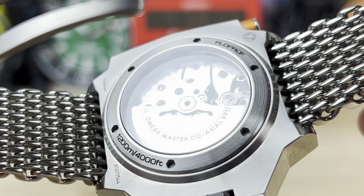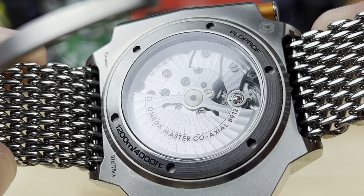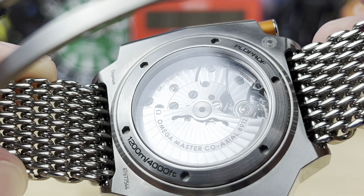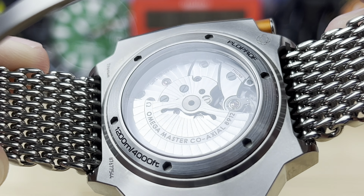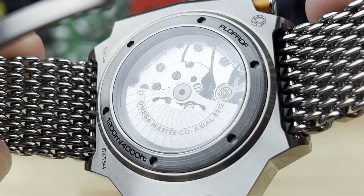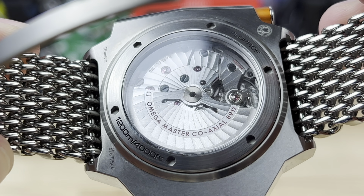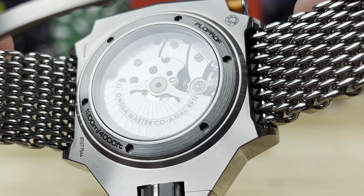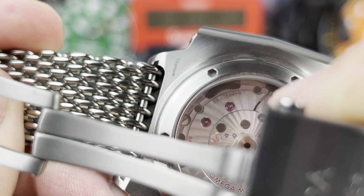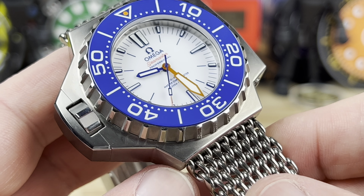Has a sapphire crystal display case back showing off the automatic 8912, 60-hour power reserve movement. It is Metas certified and all that good stuff too, class, the modern day Omega movements. So anti-magnetic and all that good stuff. Super accurate. The titanium, I'm assuming, is grade 2, judging by the look of it, and it just says titanium down there. That goes for the bracelet and everything.